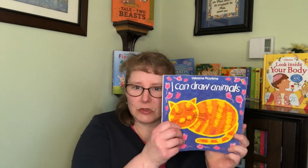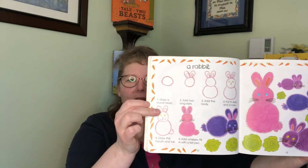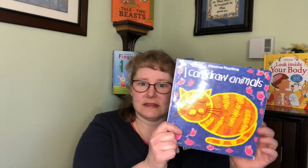I Can Draw Animals is my favorite drawing book. We have many art and drawing books, but this is a level I can appreciate because I don't draw very well. But every time I use this book, I can actually draw something that looks a little bit like something we need. This is also great for sidewalk chalk, and the step-by-step illustrations make it accessible to everybody.